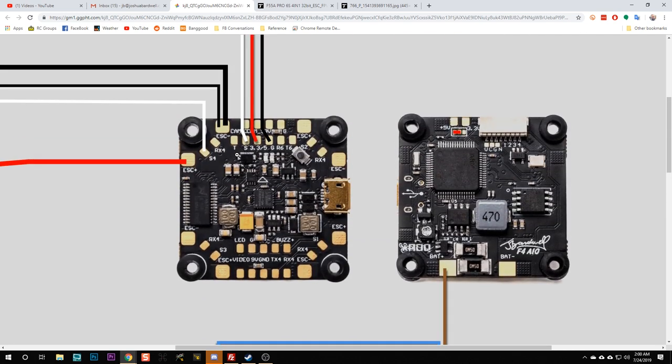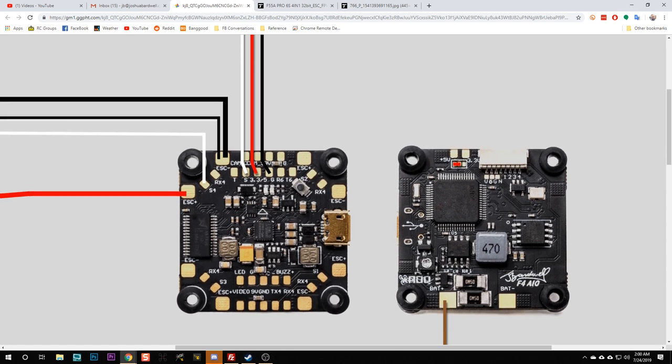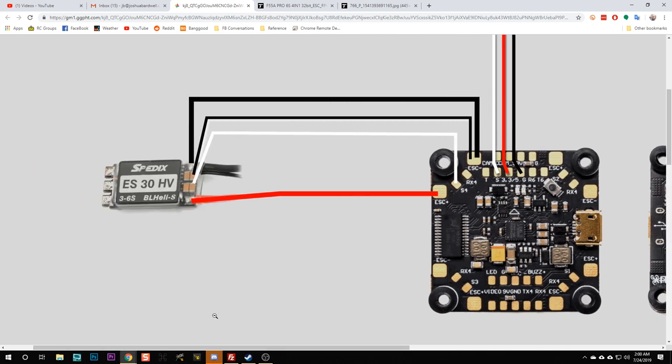Everything else looks good. Oh, and you got the solder bridge too. Good for you. Don't forget, if you're using a JB ESC or if you're using any 4-in-1 ESC, oh, but you're not. Okay, never mind. You would have to solder bridge this guy as well. But you're using individual ESCs, so you are good.